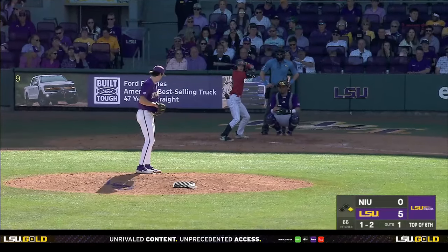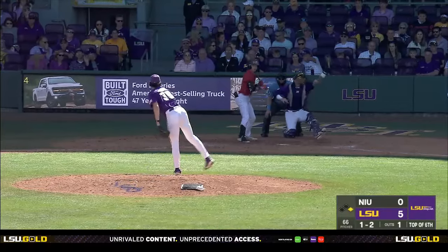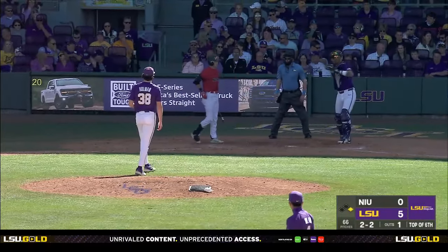1-2. Holman again looking over to first, but now the 1-2. Off speed upstairs, 2-2 the count.